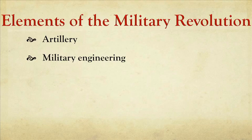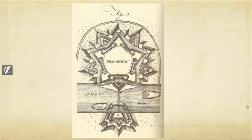So in addition to artillery, another key ingredient in the military revolution that picks up in the 1700s are advances in military engineering. For example, how to design intricate fortifications, like this one, developed by a Frenchman named Vauban. This is a design for a fortress on the Rhine River. I know it looks like some sort of intricate artistic design, but these are actually walls, various star shapes that create interlocking fields of fire.